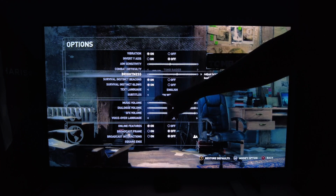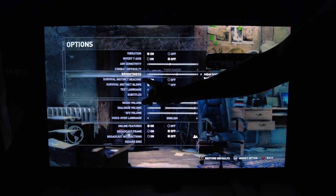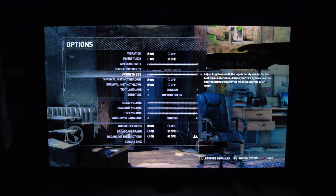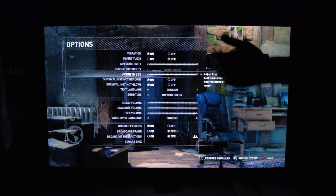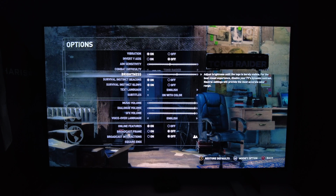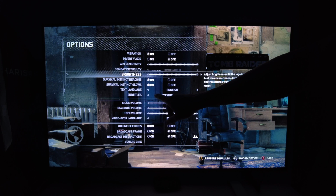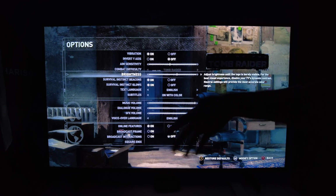Now on your Xbox Series S, however, you do not have that option of enhancement like we had on the PS4 Pro. And that means you cannot toggle between performance mode and you cannot toggle between a quality mode on your Xbox Series S when it comes to Rise of the Tomb Raider, by the way. Now, different games have different options.